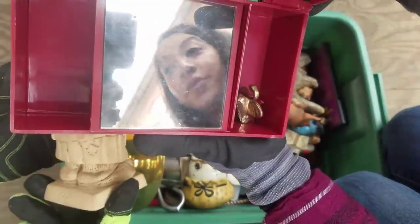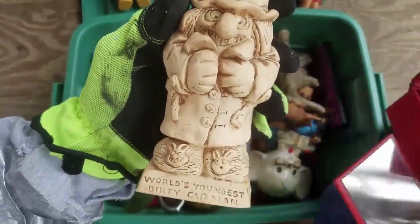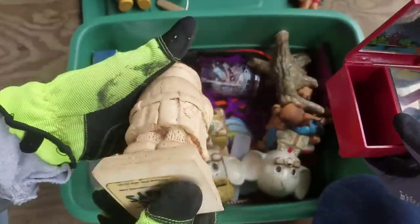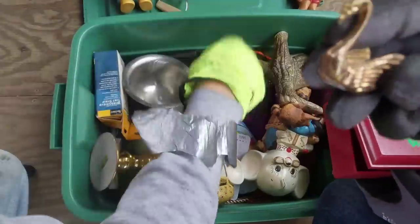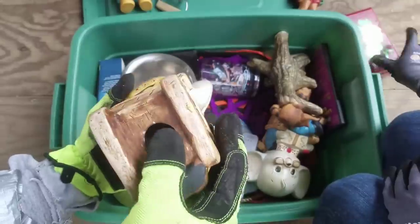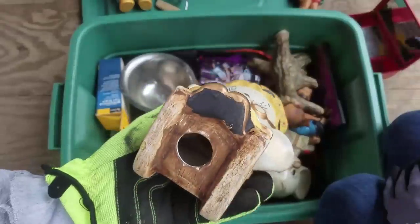Oh, a mirror. You can see my reflection. There's the East Coast O-Face. Oh! This says, world's youngest dirty old man. That's weird. Found another swan in there. Oh, I think this is an old bank. No, it's not an old bank. It's just pottery. 1976. A mouse.